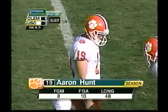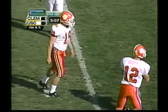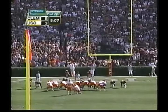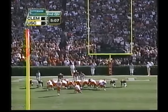So here's Aaron Hunt on to do the honors this season, 8 of 10. His misses have been from 31 and 35. This is going to be a 25 yards. Left hash mark.